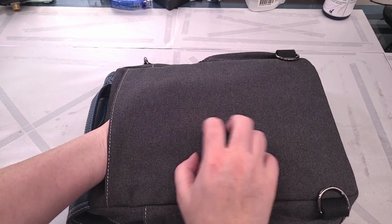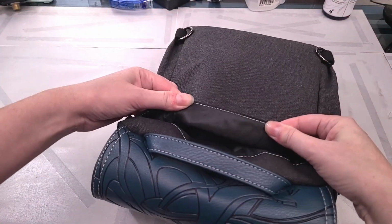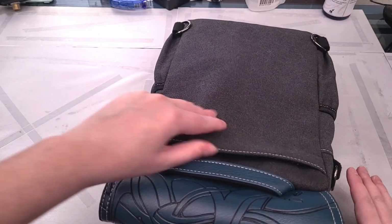The exterior seems to be a rough canvas, or I should say a sturdy canvas. Inside it is lined with nylon. The nylon feels very cheap though.